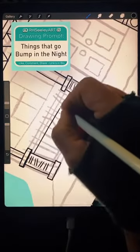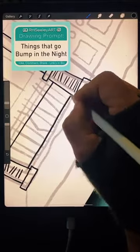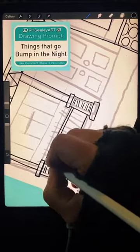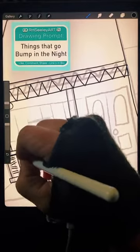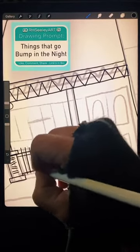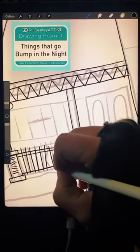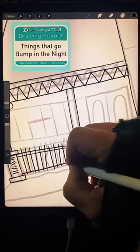We'll put this wrought iron back in here. Let's put two bars at the top. Gives it a little more weight. And once again, just draw your lines a little bit above and you can go a little bit below and do it like train tracks. You're just drawing train tracks or a ladder. And once again, it's a haunted house, so they don't need to be straight. It doesn't need to be perfect.